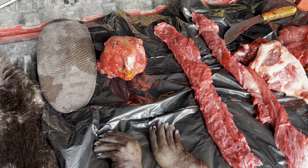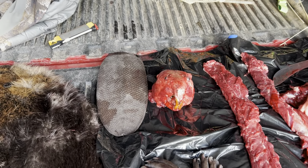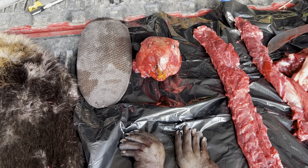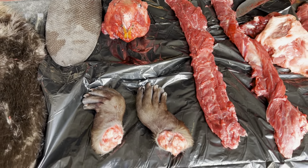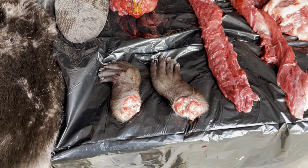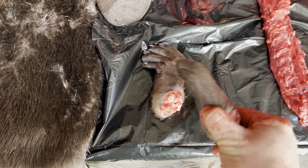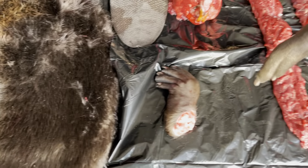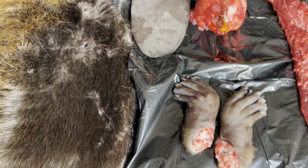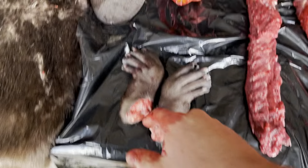And I'm gonna have a like a fur bearer's tree of life type deal made. So it'll have like a beaver, a raccoon, a muskrat. Hopefully I get an otter for there. So that'd be pretty cool. I know a lady who uses the feet, and they make gag gifts like back scratchers out of beaver feet. So I'll keep those and give those to her because, you know, I want everything to get used.